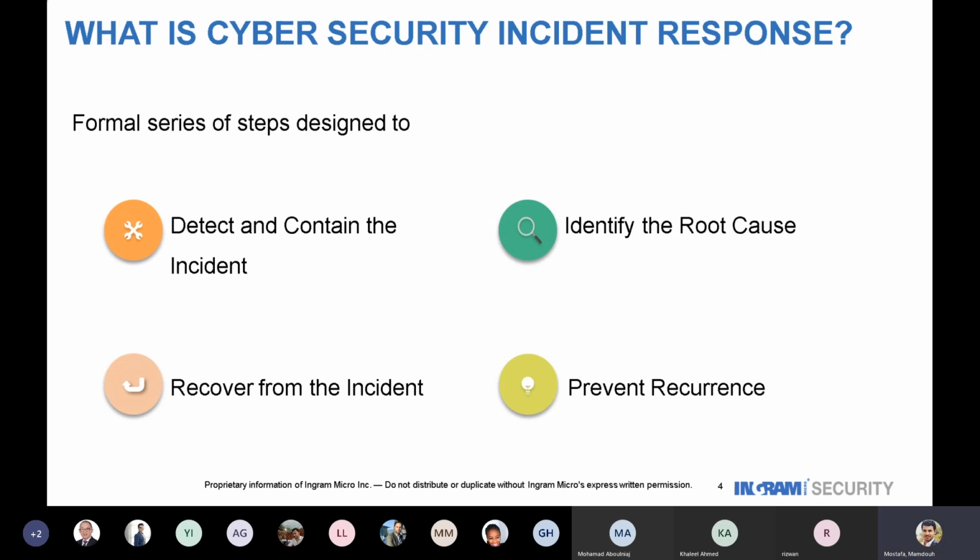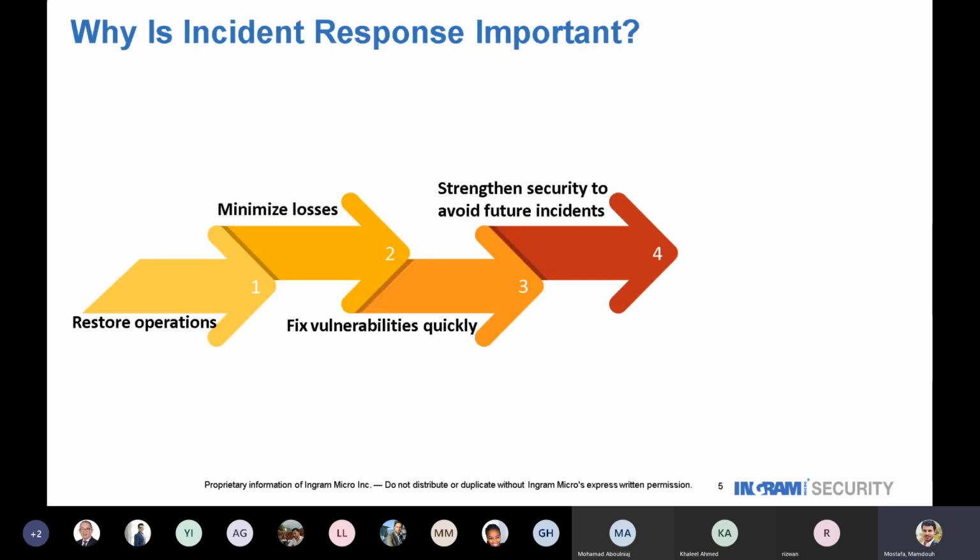So before we go through the plan in detail, I will just explain why incident response is very, very important. As you know, data breaches cost companies a lot of things. Let's say operational downtime, reputation, definitely financial loss, and losing customer trust, which will end up losing the customer itself. Maybe there will be some fines for non-compliance. Maybe there will be some fines and fees for consumer protection.